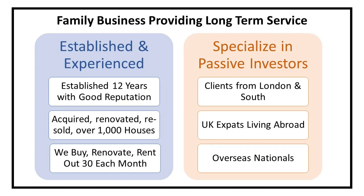We have extensive experience with such properties. Over many years we have purchased, renovated, rented out and resold over 1,000 such houses, which we continue to manage, and currently we are very busy processing and selling about 30 properties each month. About 60% of our new sales every month are linked to our existing clients. They are either buying more and becoming multiple property owners, or recommending us to their family, friends or contacts.